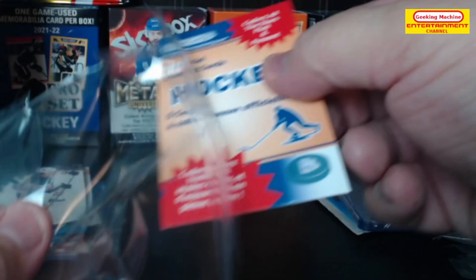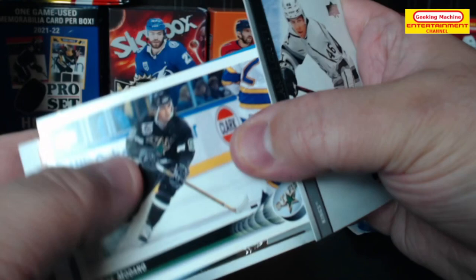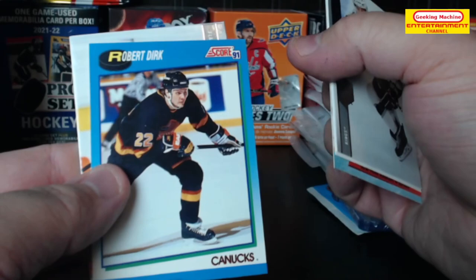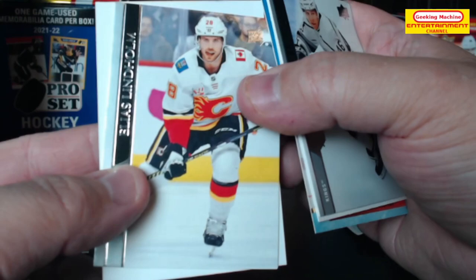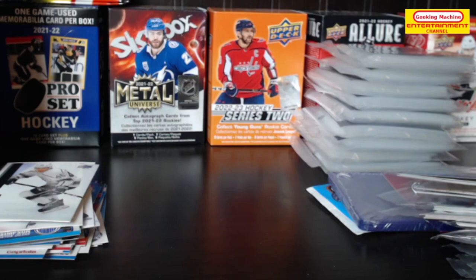Blake Lizotte. Mike Medano. Brian Leach, Robert Dirk, Elias Lindholm. I think if I remember correctly, Robert Dirk was traded to Montreal and got injured the same game and then never played for the Habs again, if I remember correctly. Maybe I'm getting him mixed up with someone else.